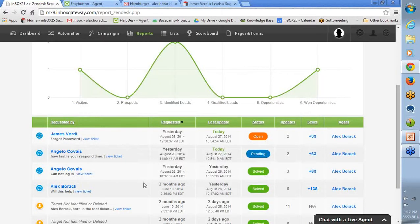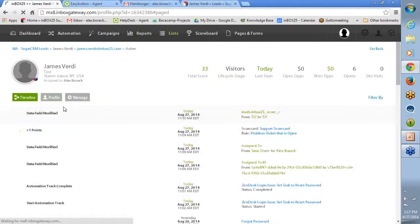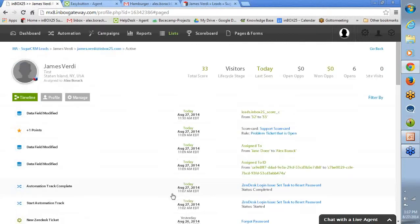Now, if I wanted to manually create a ticket for someone, how would I go about doing that? Well, from this, I can easily just click this record. And it will take me to the INBOX25 timeline. As you can see here, a new Zendesk ticket was created yesterday, August 26th. And it tells you the subject line, forgot password. If I wanted to create a new ticket for him, how would I go about doing that? Really simple. You go to Manage, New Zendesk Ticket.